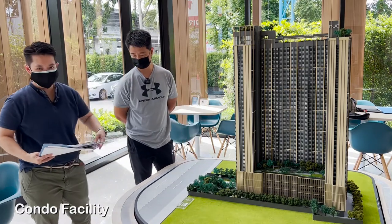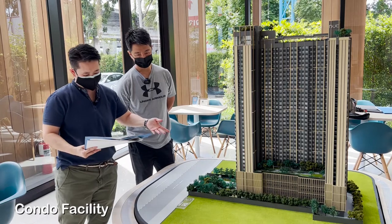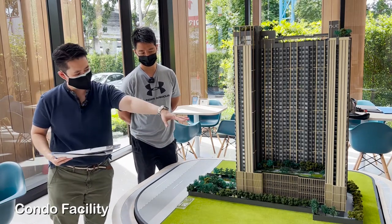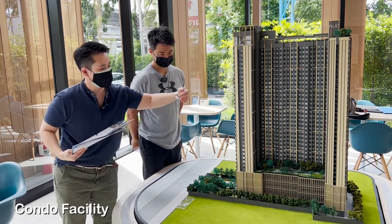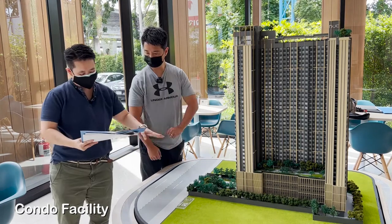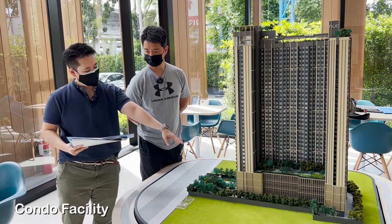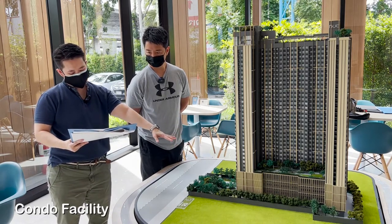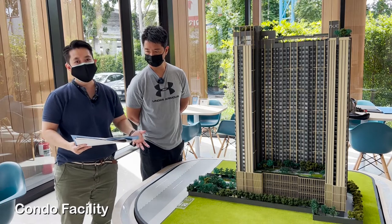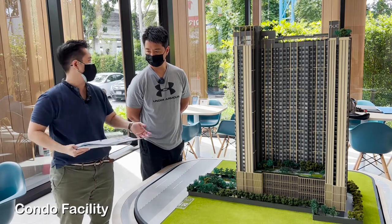So maybe just to let you all know what facilities you're looking at. On the ground floor, you have a lot of landscaping because this is where we actually are, the show flat. The building is actually at the back, the construction. A lot of garden space, trail, private workstation like a co-working space on the first floor as well. Smart locker. They even have a grab and go station, which means you can order your Grab food, that kind of thing.